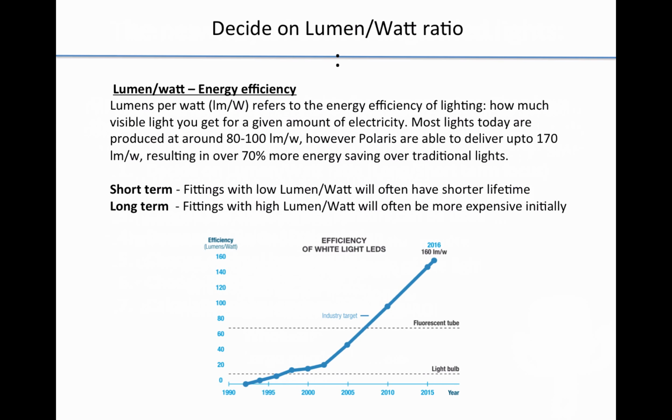If you're thinking short term, then lower lumen per watt can be used. If you're thinking very long term, like for example the councils and the government, then a higher lumen per watt will be more expensive initially, but over a 10-year period you will be earning that money back several times.